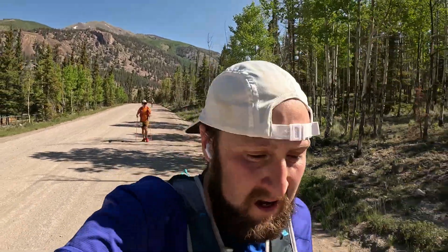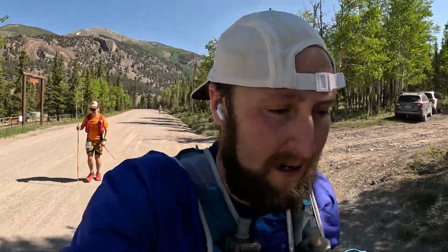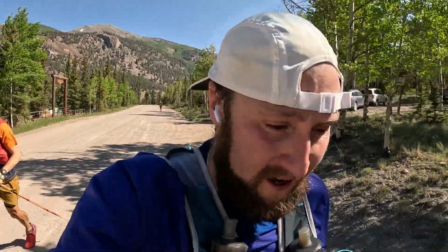Through the first real cutoff, Williams, had about 25 minutes to spare, but it is what it is. Gonna start the second climb here. From this point on, I would highly recommend running when you can, because there is a massive climb ahead of you and you'll need the time.